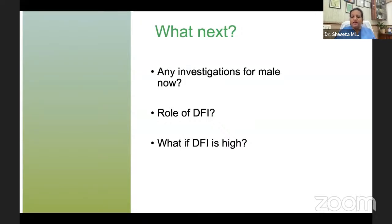So the only thing I think is very short duration of abstinence is important. In these kind of cases, just 1 day of abstinence and then ask the male partner to ejaculate. This is a very important instruction, and we need to see that he's not a heavy smoker.